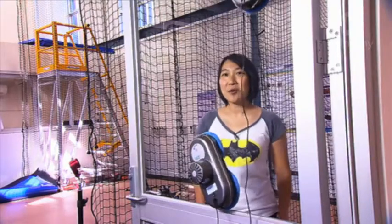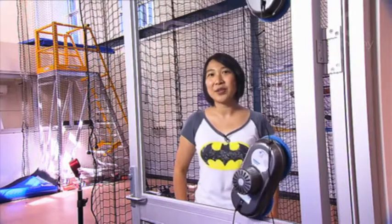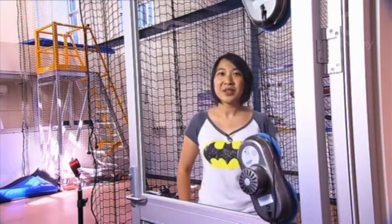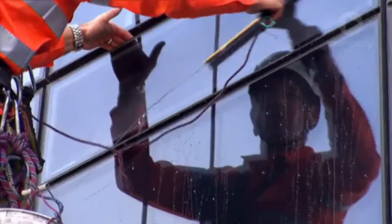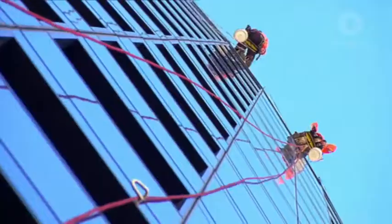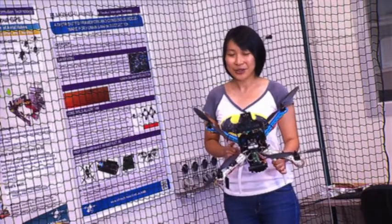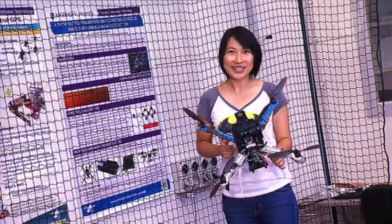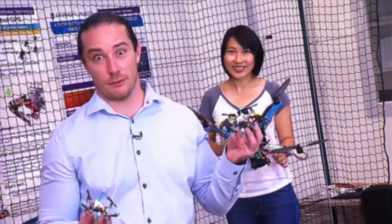I'm studying swarm robots who self-assemble into groups to climb and clean the outside of high buildings without human intervention, because window cleaning on skyscrapers can be very risky and dangerous for humans. But swarm robots will be able to climb the building itself to clean it, avoiding the risk to humans. So we're only at the beginning of our research into what these robots can do when they work together. But we believe these swarms will cause a real buzz in the future.